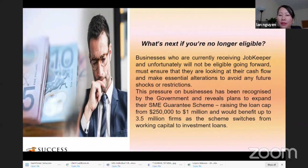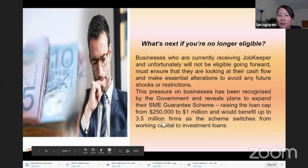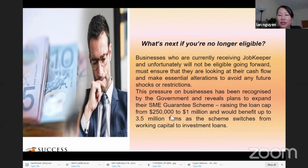So beware that there is some additional support, like the SME guarantee loans, which have been increased from $250,000 to $1 million now. So if you think that you need this extra help, I would be contacting your accountant this week, because it does take time to get approved for this.